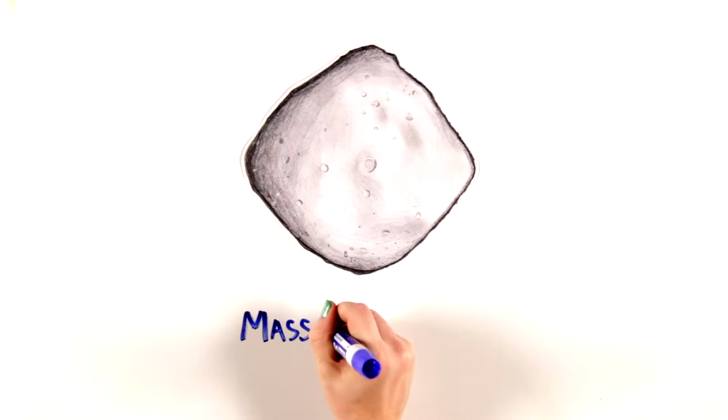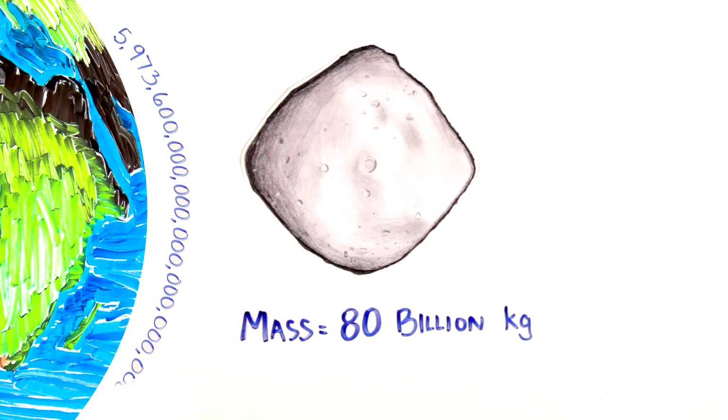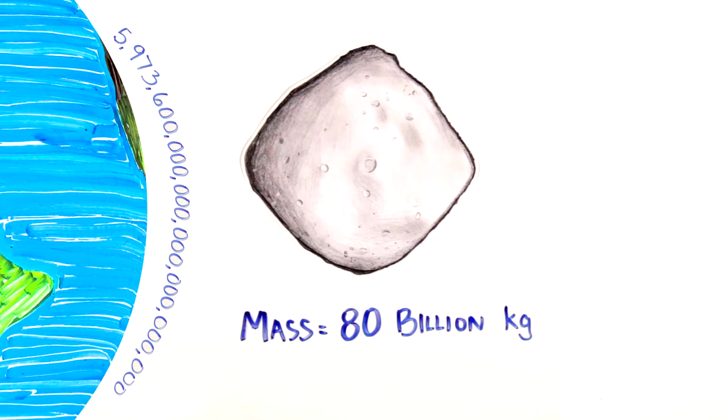So what's gravity like on an asteroid like Bennu? Bennu's mass is about 80 billion kilograms. You'd have to add almost 14 more zeros to get to the value of Earth's mass.